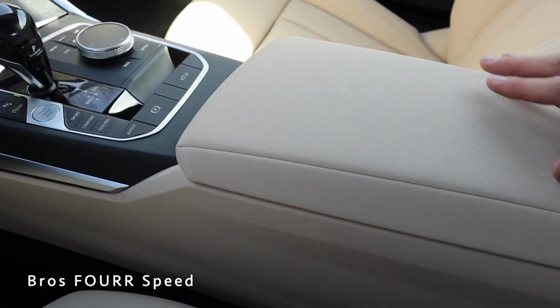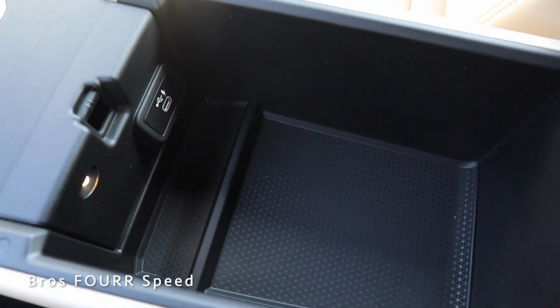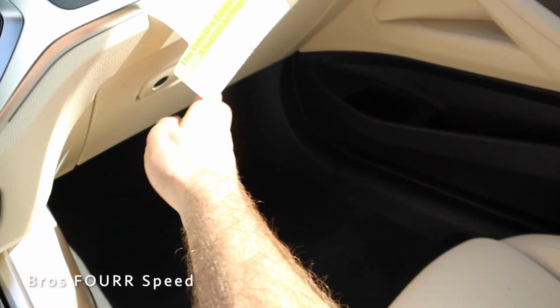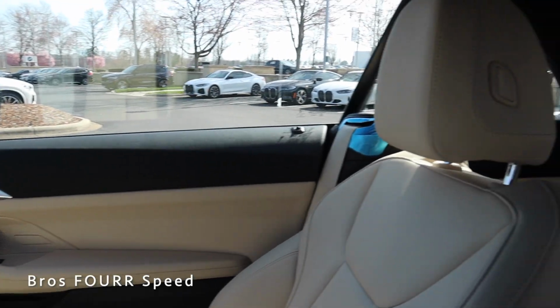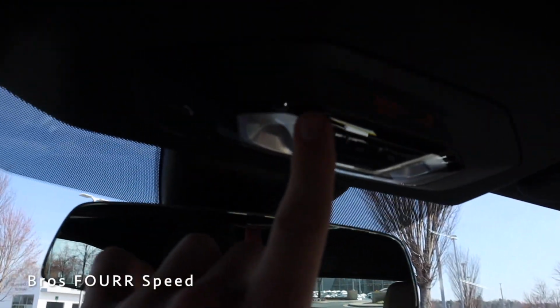top. And then making our way to the center armrest now, you'll see it's finished off in leather. There's a USB-C in the front section, along with a good amount of storage space. So you can place items there that you need to, along with down in the glove box. So there's an ample amount of room for all of your items that have to go in there. We'll take one last look at the seats. And then up top in the center, we have the dome lights.